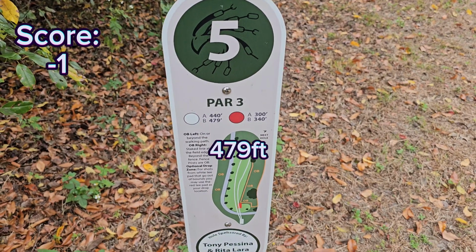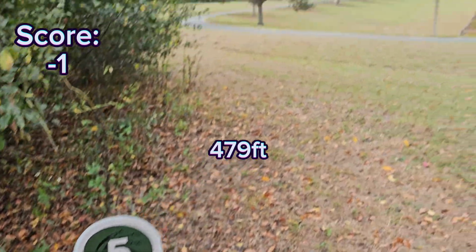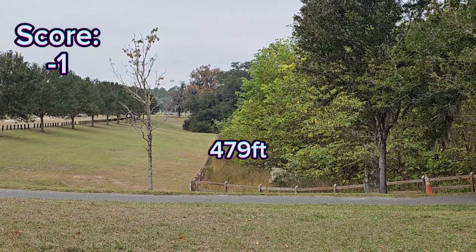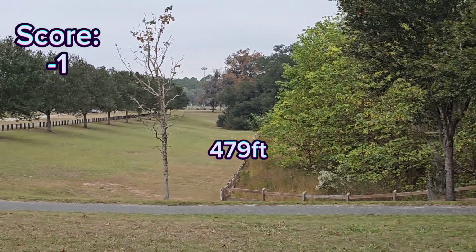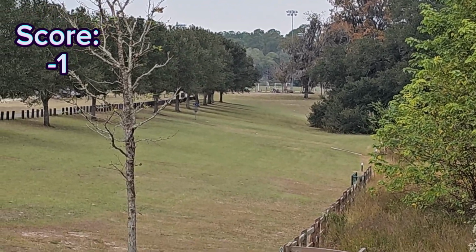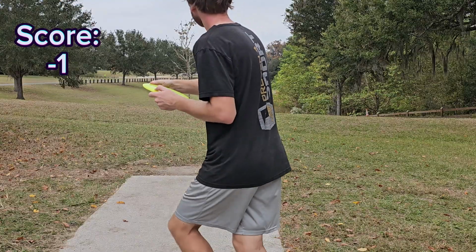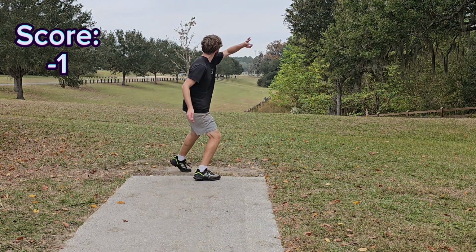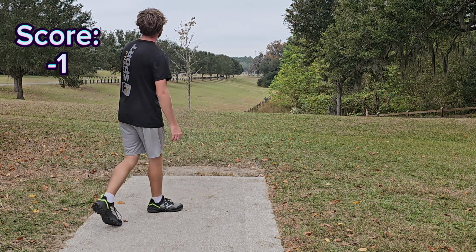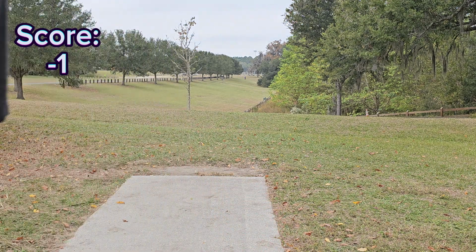Hole 5, one of the longest, if not the longest hole out here at Jonesville, 479 feet. We have OB on the left across that path, OB on the right across this fence, which continues in a straight line. Basket is, again, 479 feet down the fairway, a bit up on that hillside. I'll be playing this one for par. If I can get within 150, I'm feeling great. Sit down. It's a little bit on the hillside. Don't love it, but don't hate it.